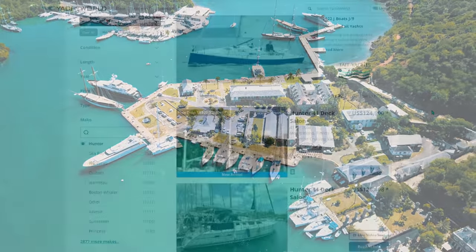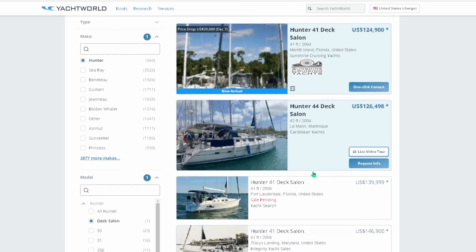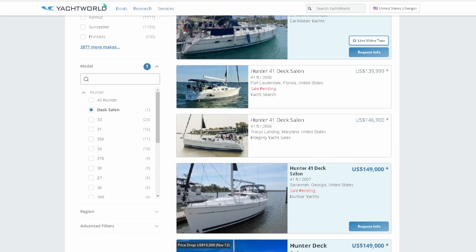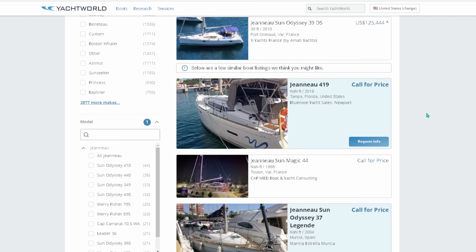So first up, we're gonna look at our hybrid deck salons. Now those are gonna be things like the Hunter 41 deck salon, a 44 deck salon, and so on. We also have some Chasing deck salons. There's a 39 DS, a 41 DS, a 45 DS, and so on. Now why are these not true deck salons?